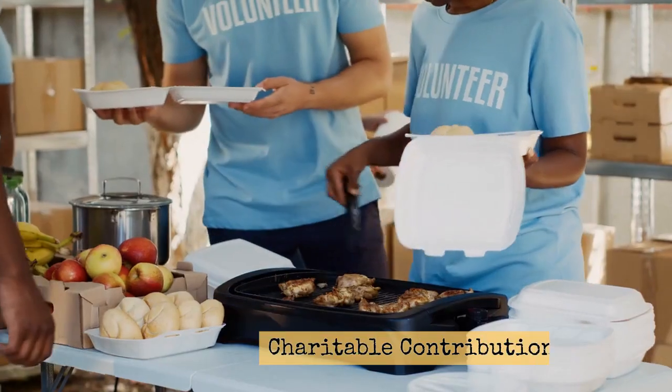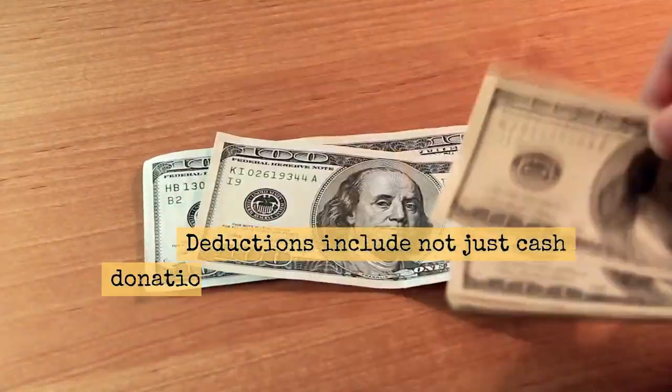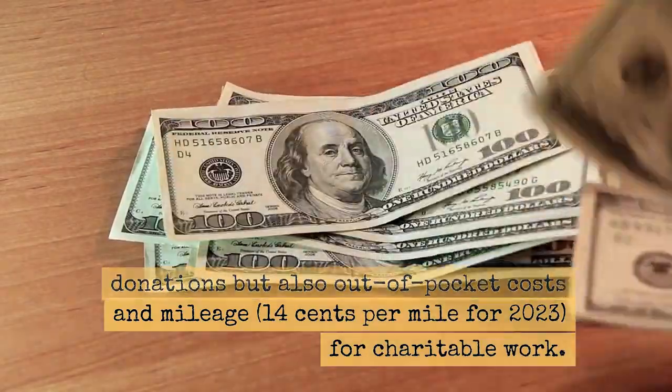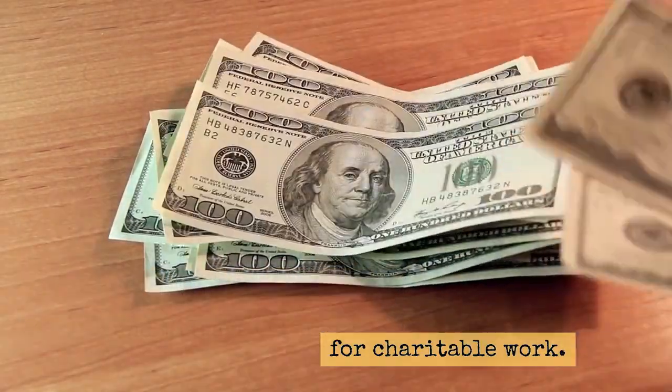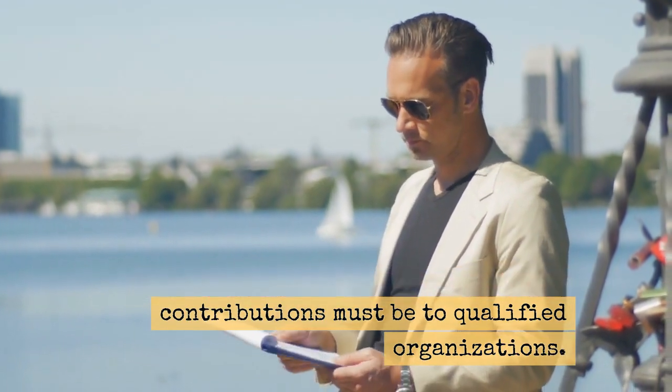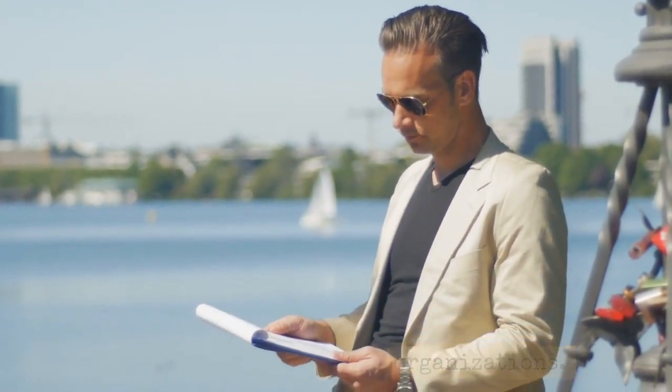4. Charitable contributions. Deductions include not just cash donations but also out-of-pocket costs and mileage, 14 cents per mile for 2023, for charitable work. Keep receipts and a log of activities. Contributions must be to qualified organizations.